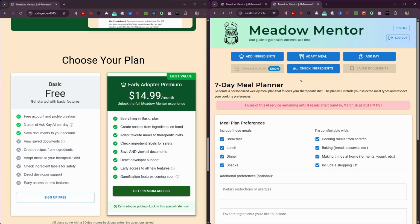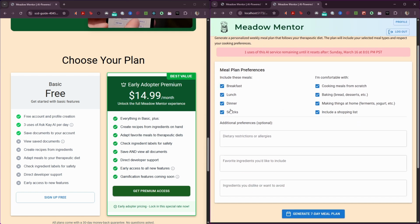All right, let's take a look at a new feature that I'm developing called the 7-day planner. So the 7-day meal planner allows you to choose what kind of meals you want. So I'm gonna go with just lunch and snacks. And then you can say what you're comfortable with, cooking from scratch, baking. I don't really want to do much baking, and then making things at home, and to include a shopping list.